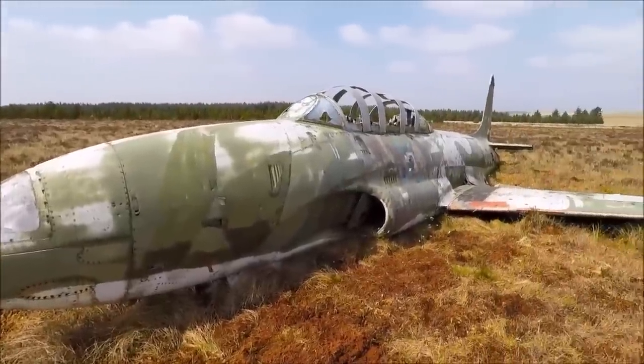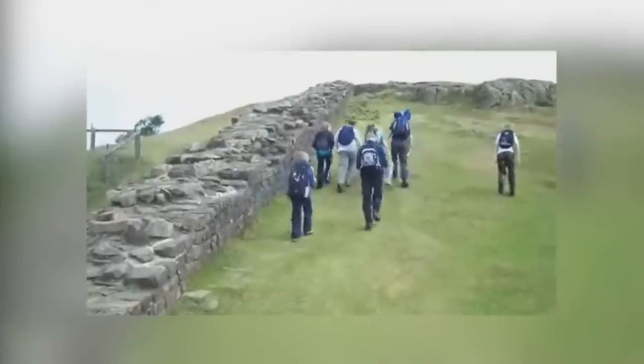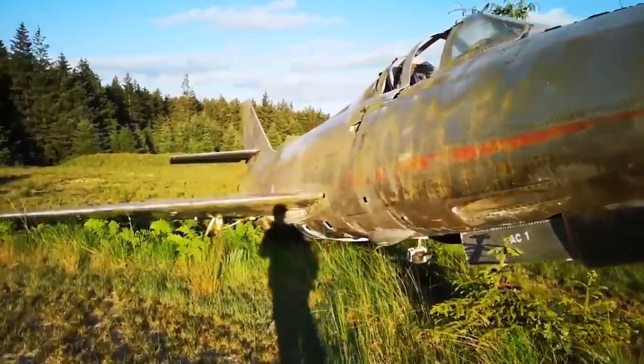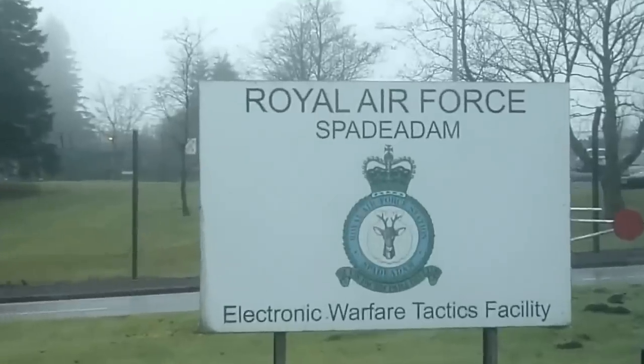Blue Streak was ultimately never used as a weapon, but went on to become the first stage of the European rocket program's Europa rocket. The rocket wasn't a success, and the site was handed to the Royal Air Force to become a radar test range in 1976. Now it's no longer even considered fit for that purpose.